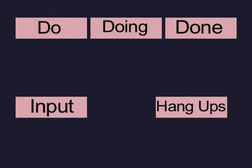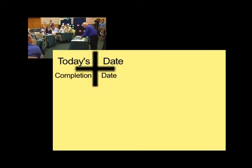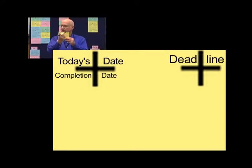And in the card itself, what you do is you make a mark on it like this, and above the X goes today's date. I forgot what year it is, much less what date it is. I think it's spring, isn't it? Spring 21st century, but you put the date. Underneath that is where the completion date goes, and on the far right is the deadline. So you have start time, deadline, completion time.